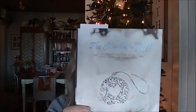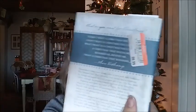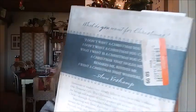This I have read a little bit of. The Greatest Gift. I got this probably for less than $1. This is by Anne Voskamp. This is Unwrapping the Full Love Story of Christmas. Best-selling author of 1,000 Gifts. I believe I do have 1,000 Gifts as well. I have read it if I don't have it.